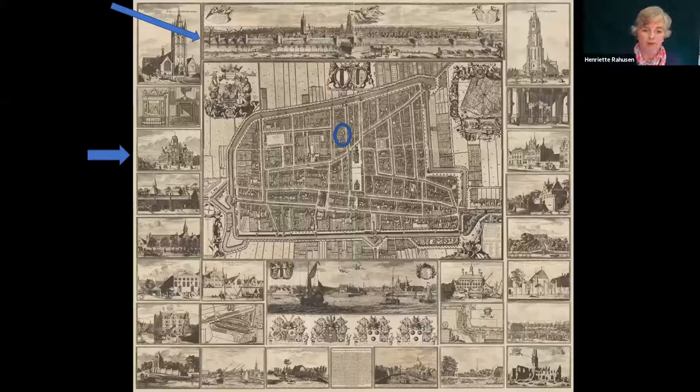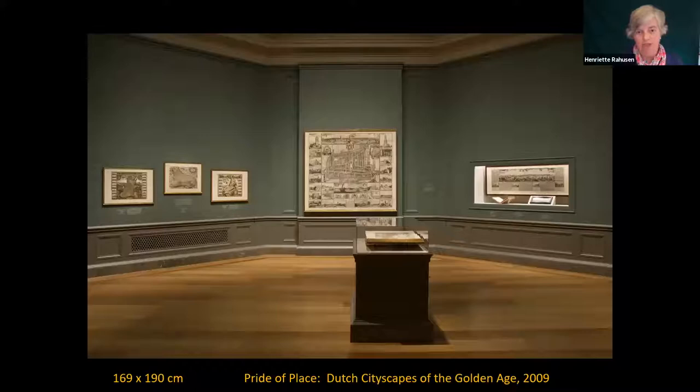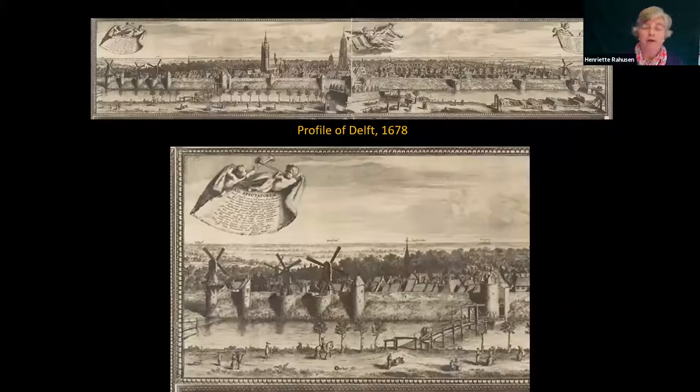This same map, just to show you the scale of what you would have hanging on your wall, as part of the Cityscape show in 2009, it was mounted and was a very popular exhibit. So we have a profile of Delft at the top of this figurative map, and I wanted to show you the detail of the windmills on the ramparts, because Holland being super flat, a windmill needs to catch as much wind as possible, so you need to find the highest spot in the environment. And if you don't have a hill nearby, you put it on your city walls. So throughout the Netherlands, in the days when they still had the walls and ramparts, they would be dotted with windmills for a multitude of industrial purposes, in addition to the traditional milling of grain or milling of timber.